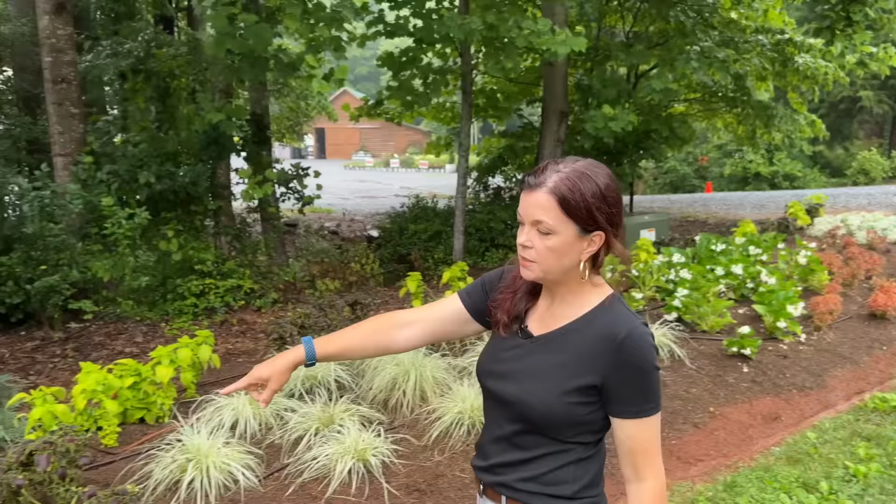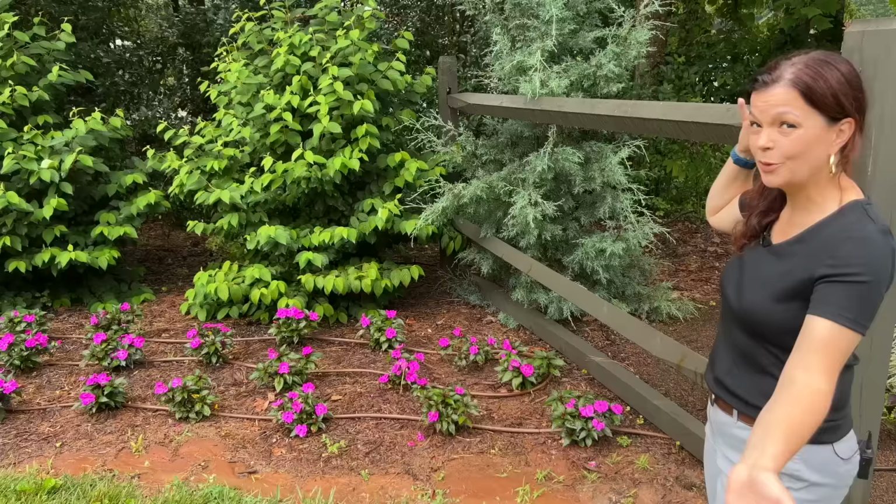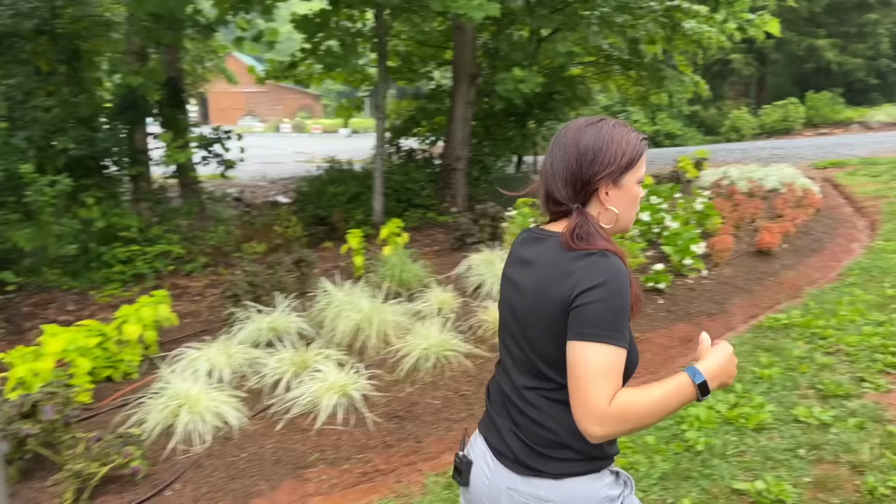But look how nicely these sun patients are doing. Again, I know you see the irrigation lines right there. We've not turned them on yet. So I have to come in and supplement water every couple of days if we don't get this beautiful rain, but they are doing nicely as well. So let's come on over to the other side of the berm.